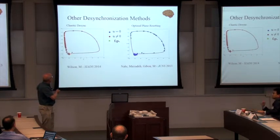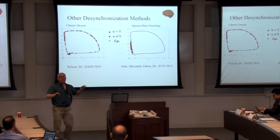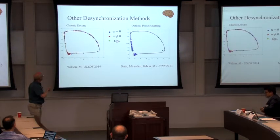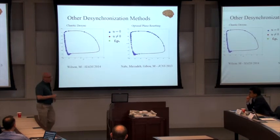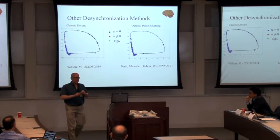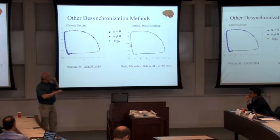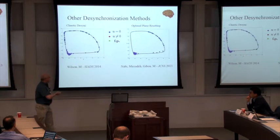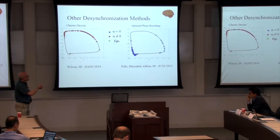But we've also done several different control methods that try to completely desynchronize things, spread things out as much as possible. This we called chaotic desynchronization. It was an optimal control problem where the cost function is essentially the Lyapunov exponent between a pair of neurons, and we're trying to make that as large as possible so they spread out in phase as quickly as possible. We formulated it as an event-based control problem, so when the dots are red, the control is on. When they're blue, the control is off.